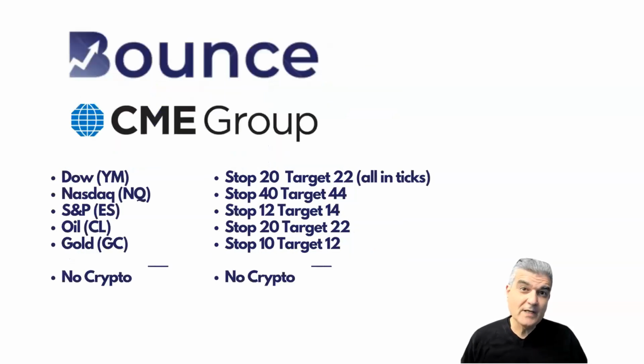Now, if you're a US trader, your risk reward ratios actually have to be a little bit better than one to one because we have to account for commission and a little bit of slippage. So what we do on the US side, if you're trading mini futures or trading futures in general, basically we set our targets a little bit differently. On the Dow, which is the YM, the stop is 20, but the target is 22. On the NASDAQ, the stop is 40, but the target is 44.